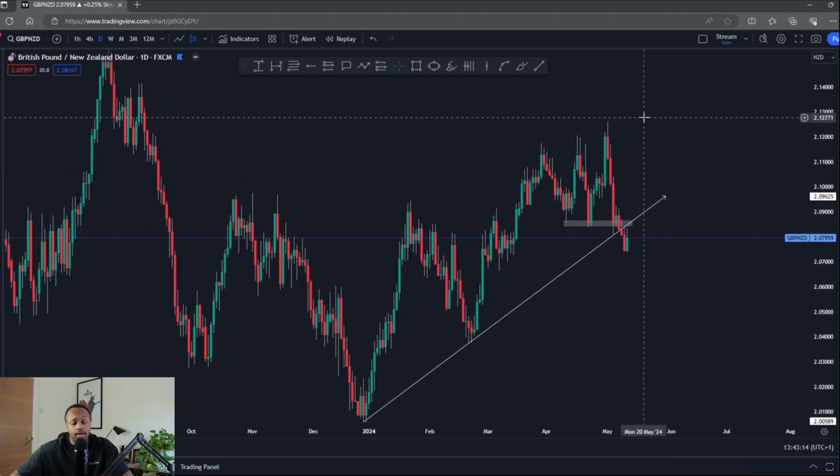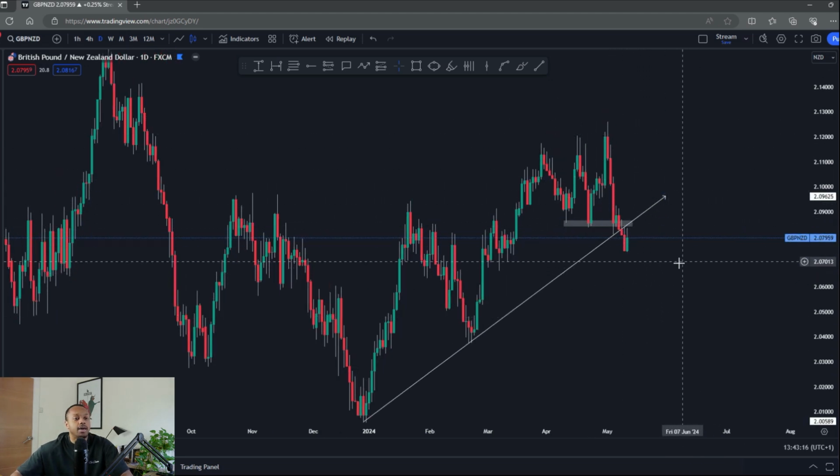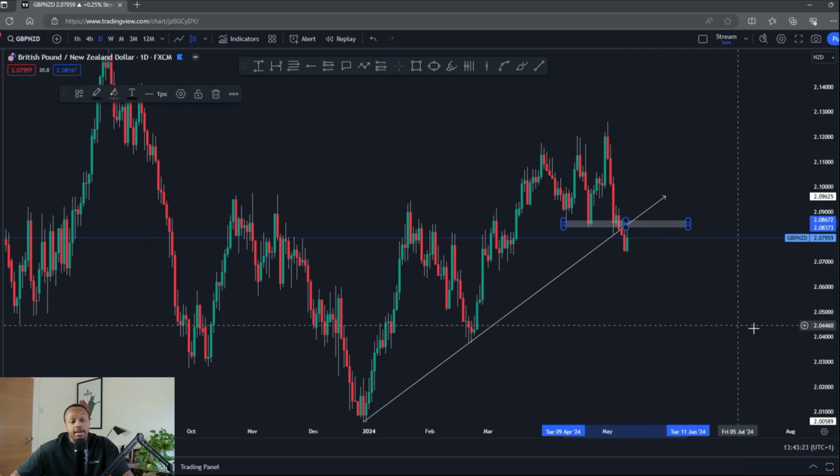I said if we can hold this, I'm looking at buys. If we break through, then I'm not necessarily looking at sells just yet, but I won't be looking at buys anymore. And on the flip side, sells on the retest of that make a lot more sense now.